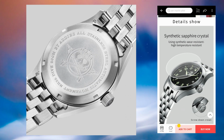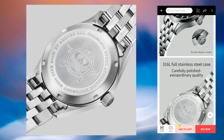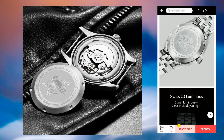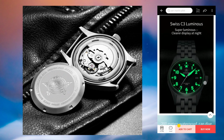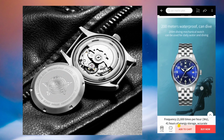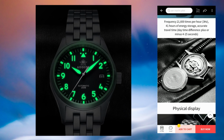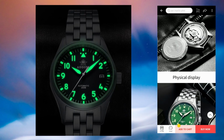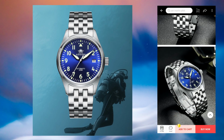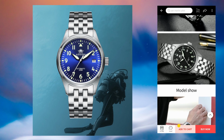The bracelet has solid links and solid end links, but does feature a fold-over pressed clasp. The case is entirely brushed, and it is 39mm wide, 12mm thick, 49mm from one lug tip to another. It features a sapphire crystal. The dial and hands are lumed with C3 Superluminova, and we do get a signed screw-down crown and case back, bringing this watch up to 200 meters of water resistance.